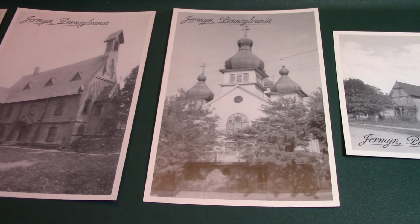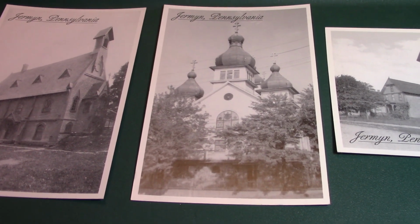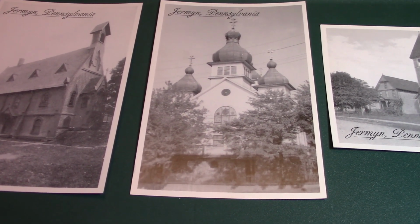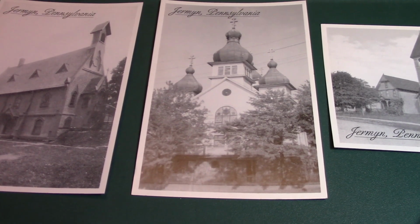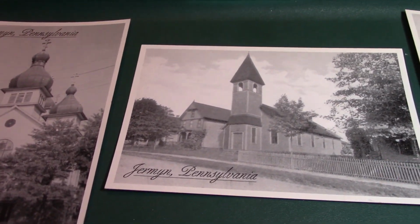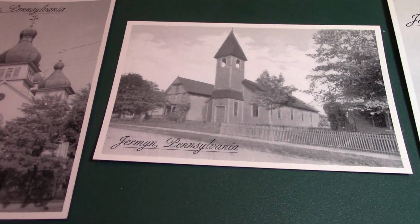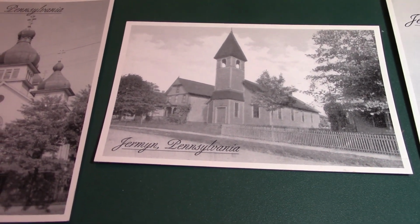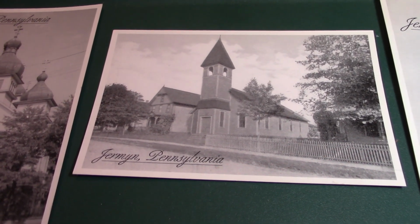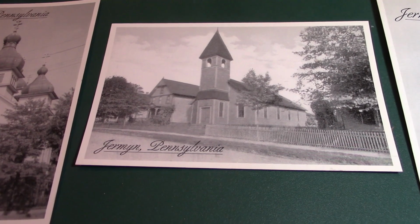This is the church that was built after the first original church caught on fire and they moved to the new location. The original church was on Lackawanna Avenue. Then we will go to the Calvary Bible Church, which was later a Baptist church and is now a home. We'll tour the outside of that one and explain a little bit of the history of it.